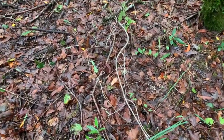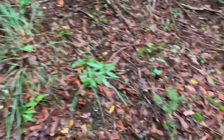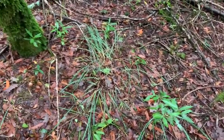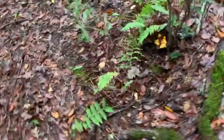Let's see. Isn't that nuts though? You see one and then you find them all over. There's gotta be more in here. So find the thickest poison oak. No, I think you should take it out. Let's look at it. It's a really nice size one.